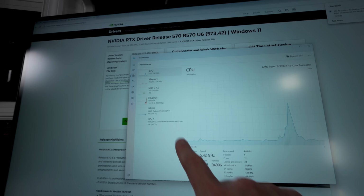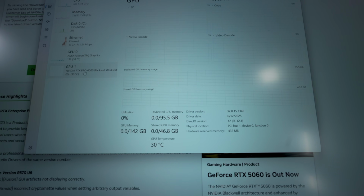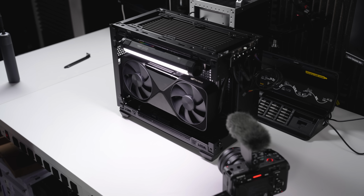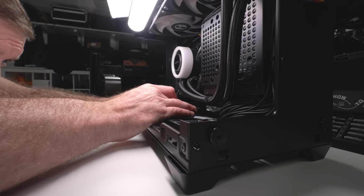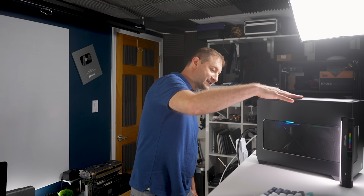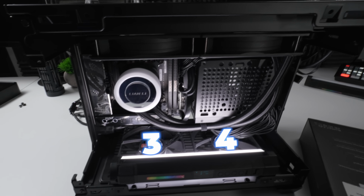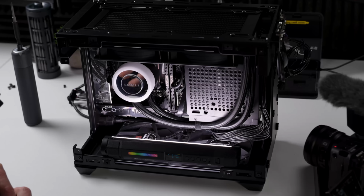All right, here's the moment of truth. Oh yes, 95.5 gigabytes. May I just say I'm very happy how this build turned out. It's clean. I've actually done some cable management inside. It all fits in this tiny box that doesn't make a lot of noise. It's got 1, 2, 3, 4, 5, 6 fans in there and a pump. Time to transfer some LLMs.